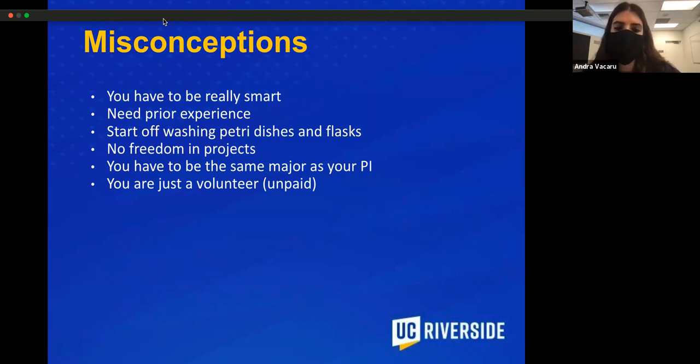Last one, you're just a volunteer. It's unpaid. I started off doing research as an unpaid volunteer because I wasn't really into it for the money, but eventually, now I am paid, and there's a lot of different grants like CRF, a bunch of different opportunities. I think the main thing is if you're trying to get into research, it shouldn't really be for the money. It should be for the research and for learning, but down the line, you can definitely apply to grants and scholarships, and we'll get more into specific grants and scholarships later in the presentation.